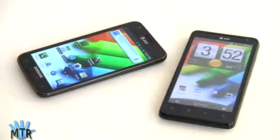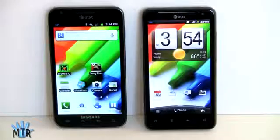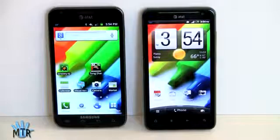And rumor has it that the LG Nitro HD might be coming too with a 720p IPS display, but until that's a reality, we're looking at these two guys right here. The two phones have a lot in common. They both have 4.5-inch displays. They're both fairly large phones, therefore. You can see they're just about the same size.